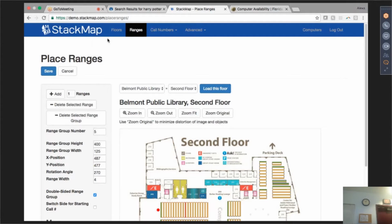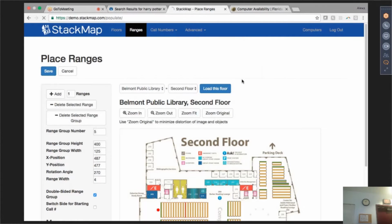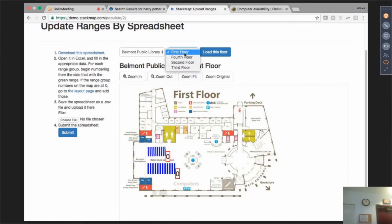Next up, call numbers. Now this is how we figure out where all of your items are. The way the call numbers are collected is actually very simple using an Excel spreadsheet. It's always incredible to a lot of people that it's a much easier process than you would expect.